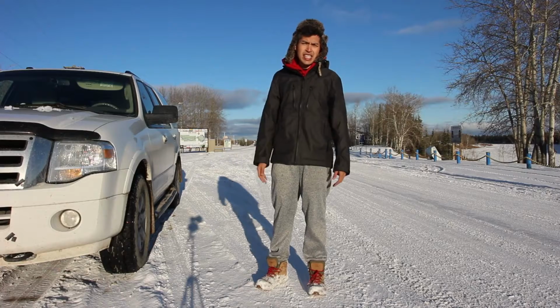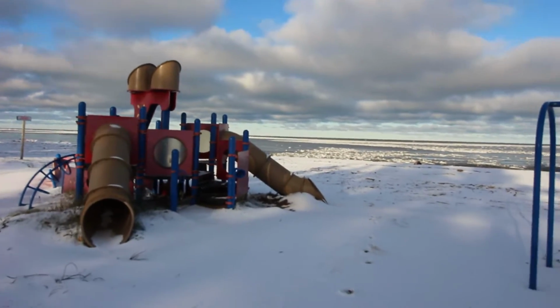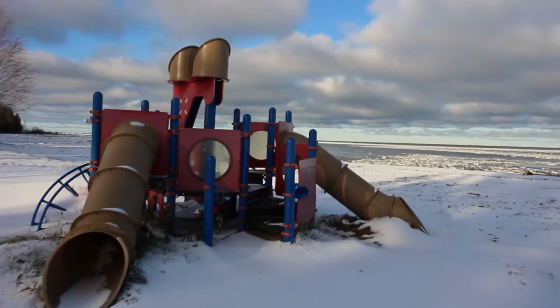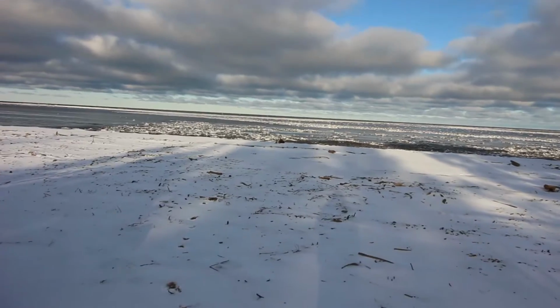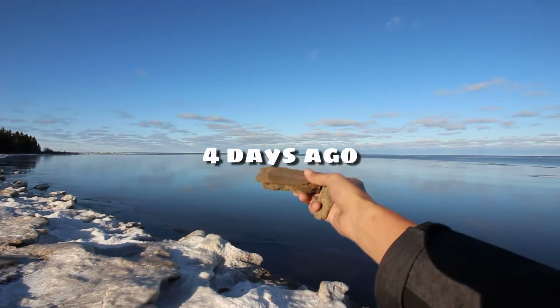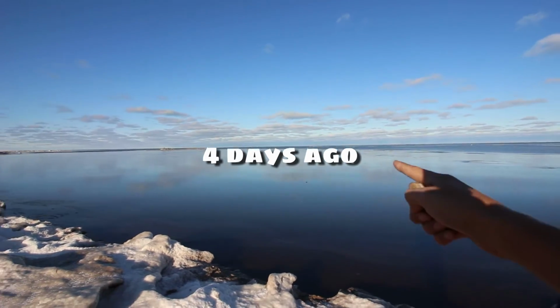So let's go check out some ice, I guess. Back out here once again, checking out the ice to see how things are doing. Let's see if this stays on the top there. Yep, that's ice over there.